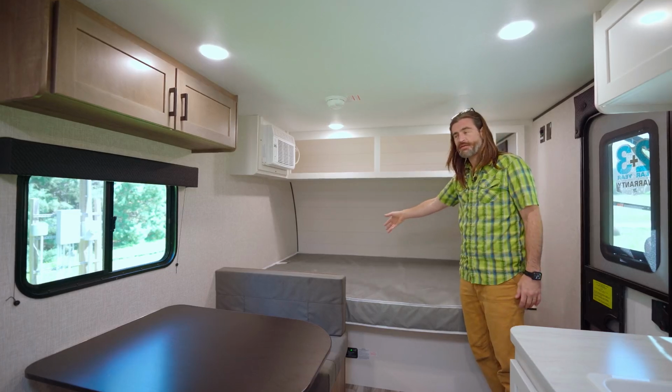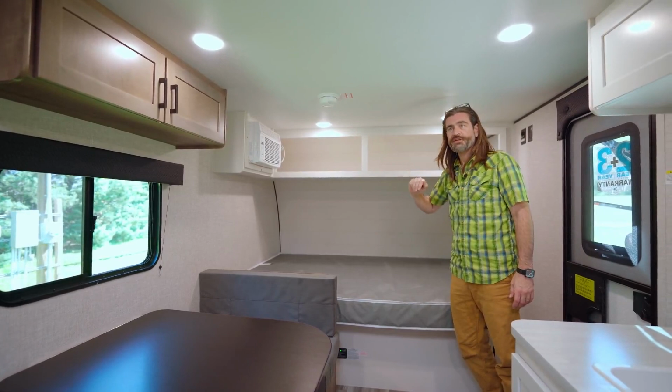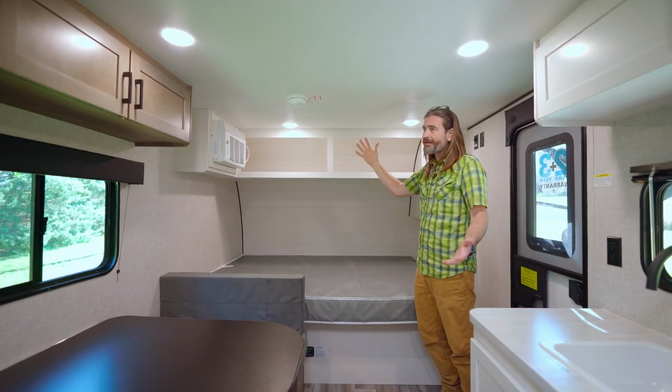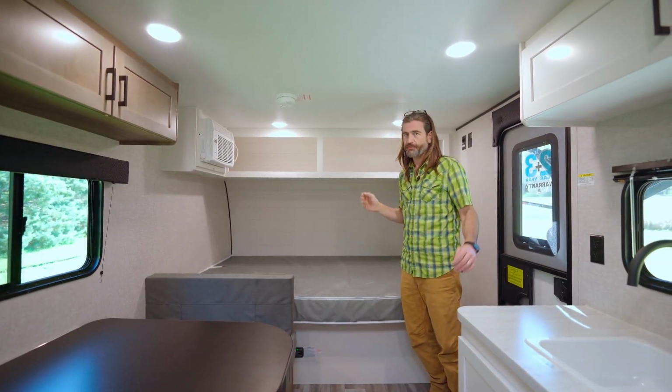There's a queen bed in the front, tucked up and off to the side. We've got a wall-mounted air conditioner instead of a roof-mounted air, which does shorten up your overall riding height. And at this large of a trailer, that should be plenty of AC for this little box.